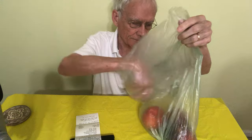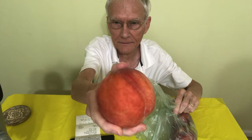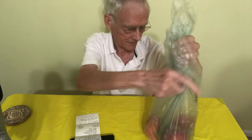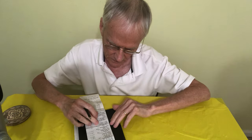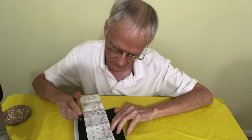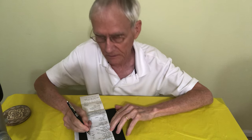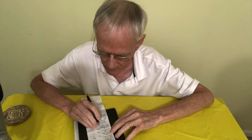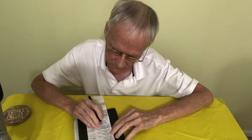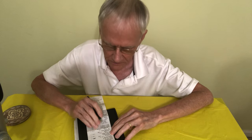Hey, peaches. You know what peaches look like, right? And those three peaches were, there they are. They were $4. That's $2.49 a pound, right? $2.49. So it's about what? Golly, over a dollar a peach. Wow.